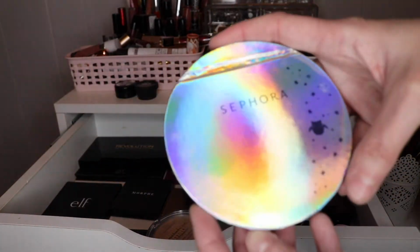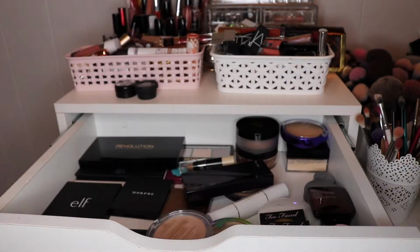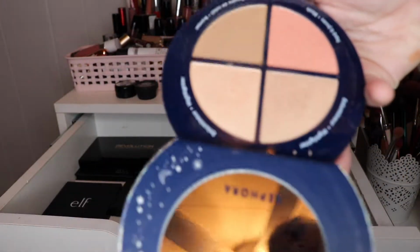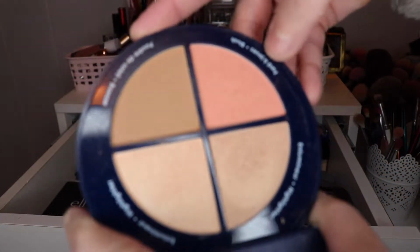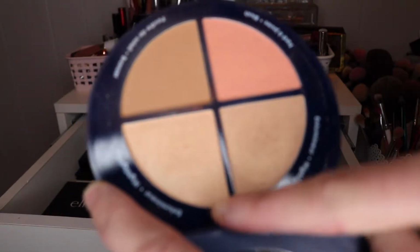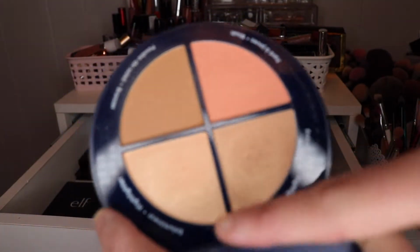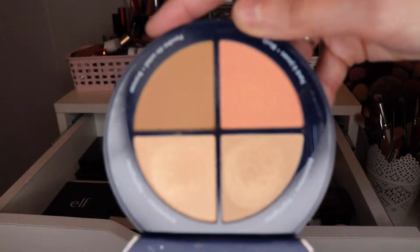Okay, face palette. This is a little Sephora face palette, and yeah, it doesn't have a name, but this was with the holiday stuff this year. I love this face palette. It's got a bronzer, a blush, and 2 highlights. So this is more of a glowy highlight. This one's a little less intense than this one, and this one is a little bit deeper, but I absolutely love this little face palette, and it was like $5.